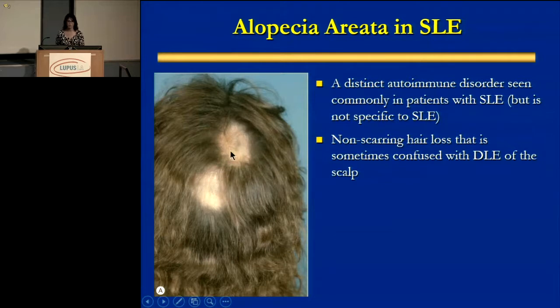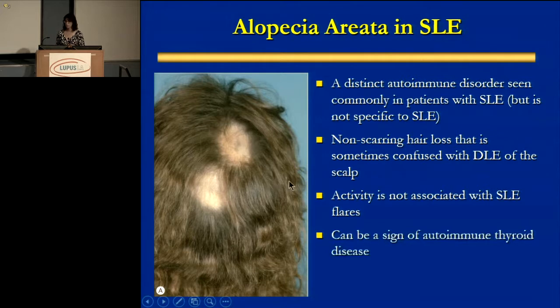Sometimes the scalp looks a tiny bit pink, or people have pink scalps, and suddenly you see the scalp, so you're like, is this pink because of the hair loss, or is it just a pink scalp? So it can be confused with discoid lupus early on. Sometimes you need a skin biopsy to be able to tell if it's a scarring or non-scarring process. And the activity is typically not mirroring the disease activity in lupus, if the person has lupus. And then, again, look for thyroid disease, because these patients can also have autoimmune thyroid disease.